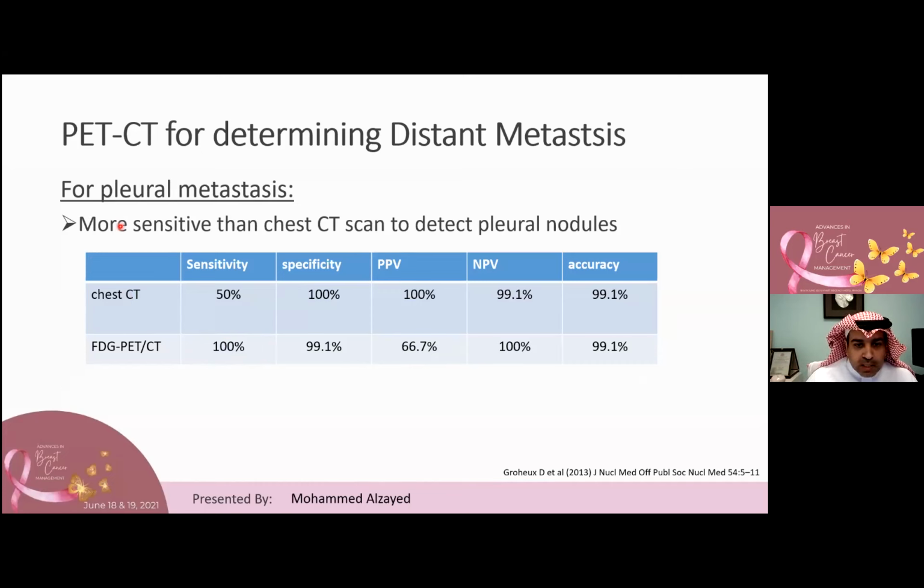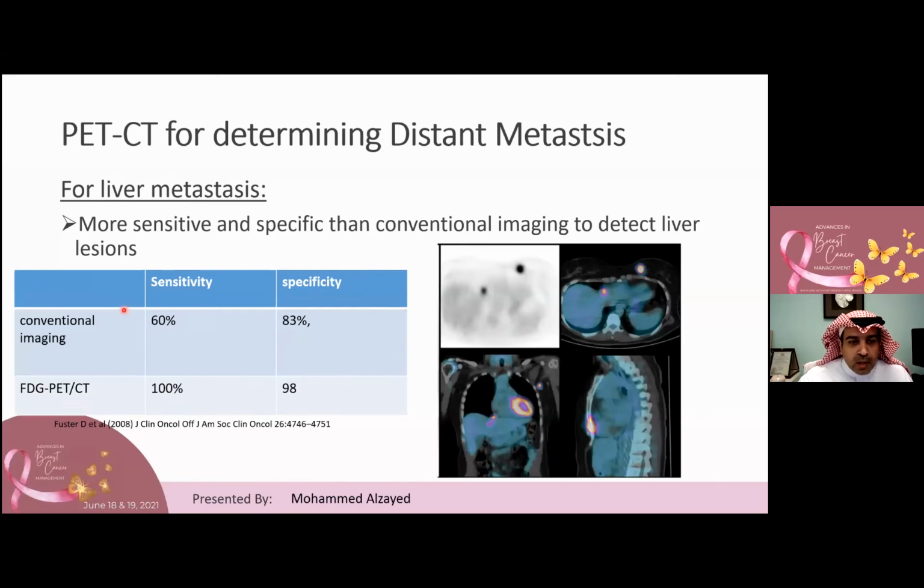For pleural metastasis, FDG PET scan has excellent performance in terms of sensitivity and specificity as compared to conventional imaging. As you see, it has a sensitivity reaching up to 100% in the publications, as compared to only 50% with CT. The same is true for liver metastasis when compared to conventional imaging. PET has higher sensitivity, and this study was comparing FDG to CT scan in the detectability of liver lesions.